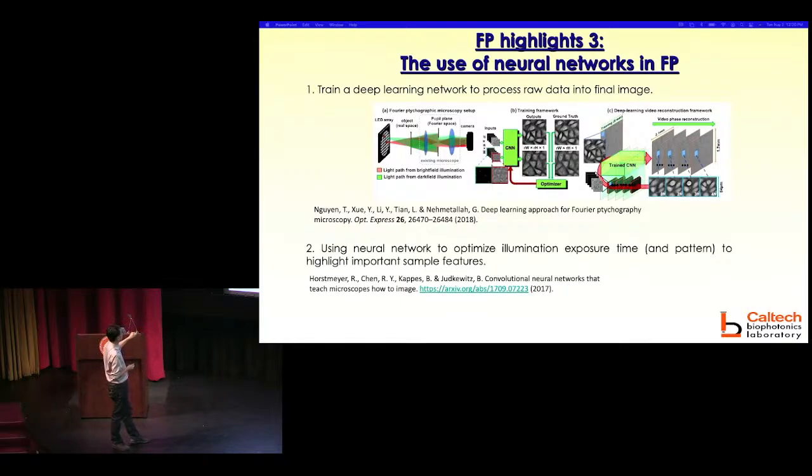One other thing that came out was from Rook Horstmeyer's work with Benjamin Jakovich. Again, Rook was actually one of the key inventors and players in FPM, back a decade ago. He graduated from my group, and then he went on to a faculty position at Duke.